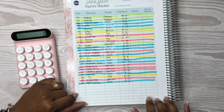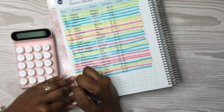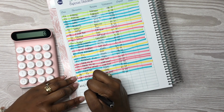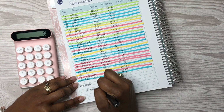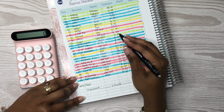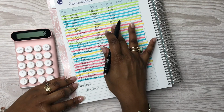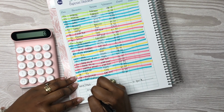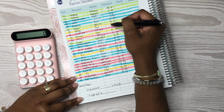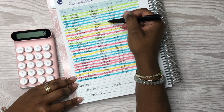And oh, you know what I want to do? I'm going to put these in the different categories. So we got groceries here. Let's put weekly totals. So we're gonna have groceries, and then we're gonna have miscellaneous, gas, we have gas, we have eat out, and is that it? 1, 2, 3, 4. Only 4 colors: groceries, miscellaneous, gas, and eat out. Okay, I think that's it.